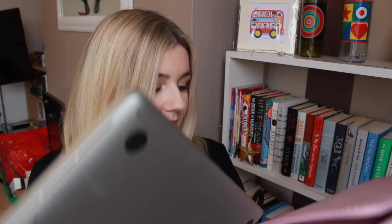I then have my laptop. That's the final thing in this bag. It is just my MacBook, which I've had for ages. Love it, great, use it for everything. And this laptop case is just from Amazon. It was really inexpensive, but I like the colour. So that's everything that's in my university backpack at the moment.